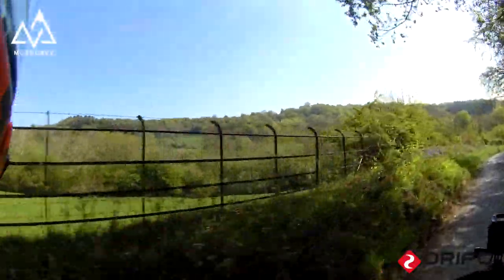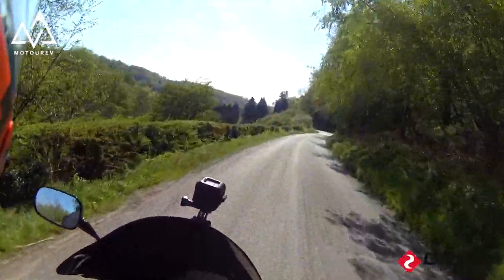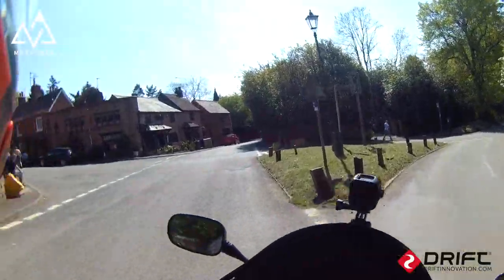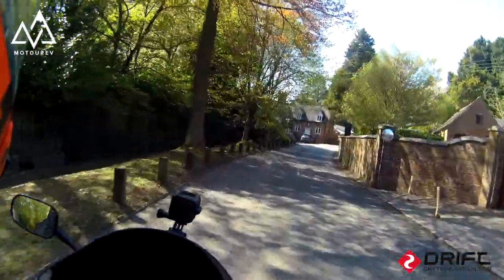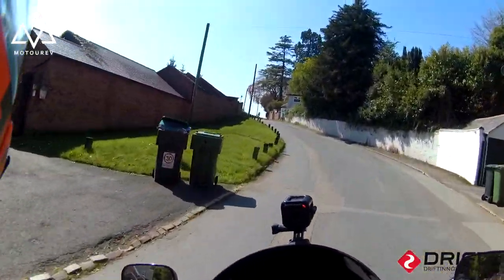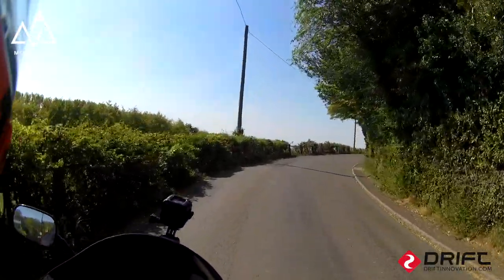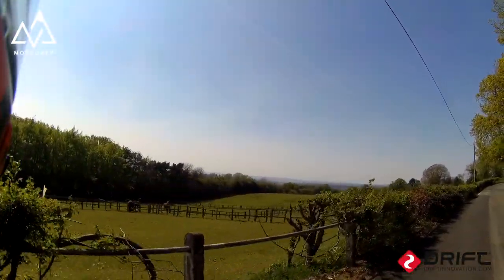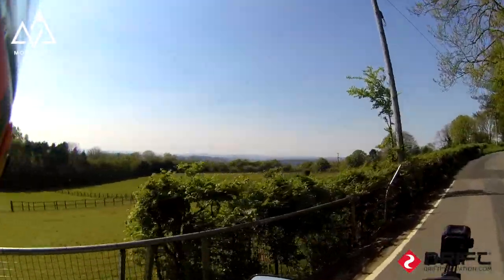Some lovely little roads these are. They're not fast roads, but they're lovely. I love the little village this is. Clent. You wouldn't think it's here on the doorstep of Birmingham. And that's, I believe, looking out to Worcester, I think Worcester Malvern Way.